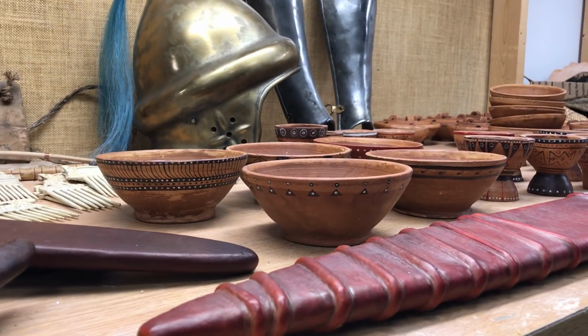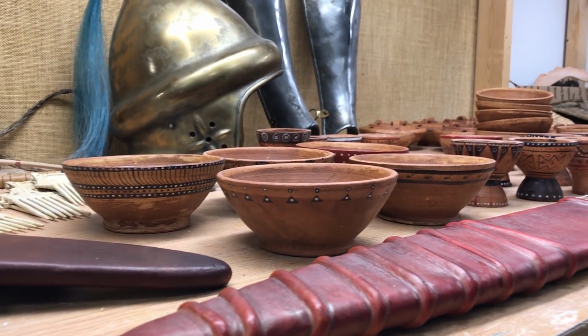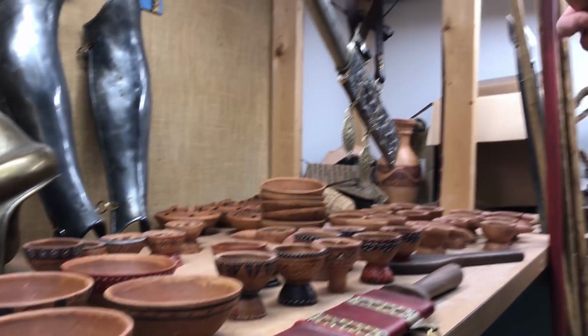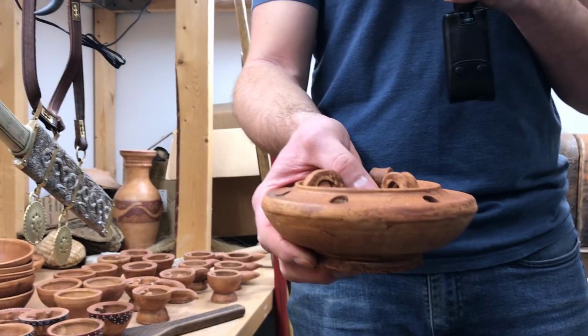So you actually have a potter's wheel that you use for these? Yeah, we actually made the originals and then we molded and cast them. So these we'll see in the alleyway hanging with oil wicks.